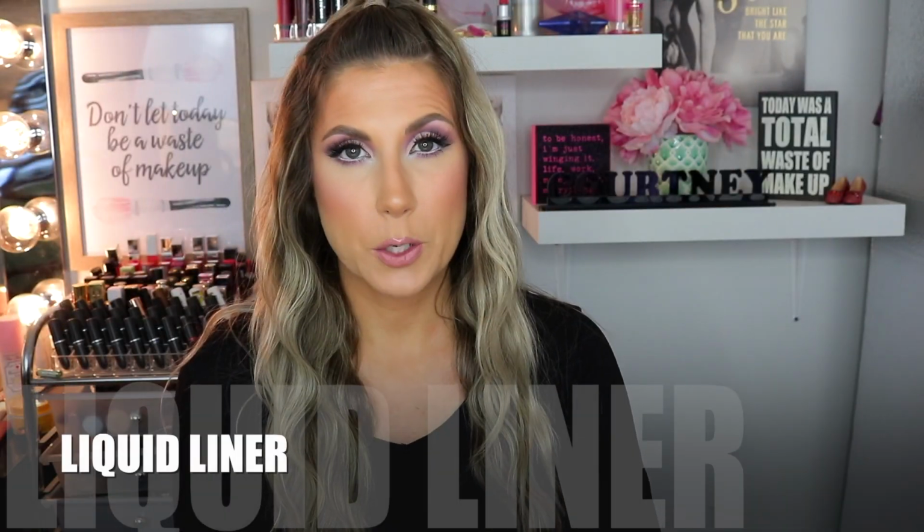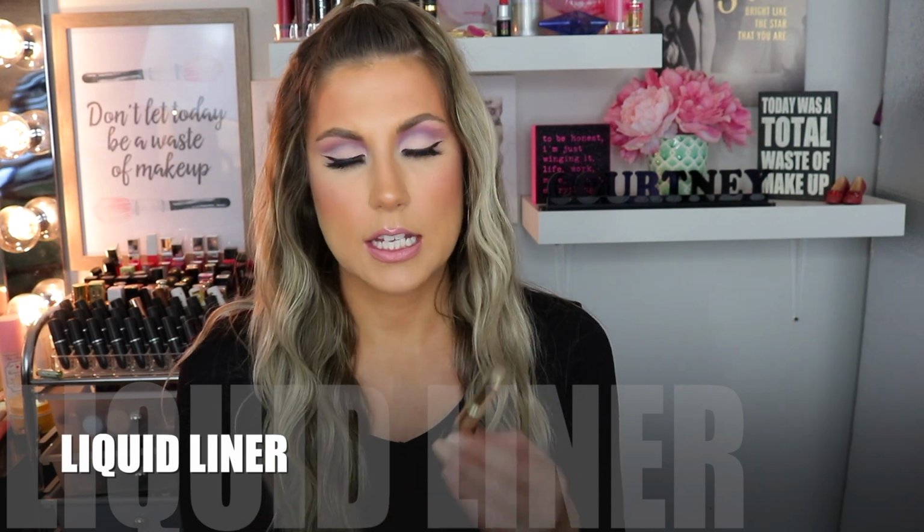My top two liquid eyeliners right now from the drugstore are definitely the L'Oreal Matte Signature. I have it in the shade black. I also love this guy right here. It's the Maybelline HyperEasy eyeliner. I have it on today. It's very, very black, but very easy to use.